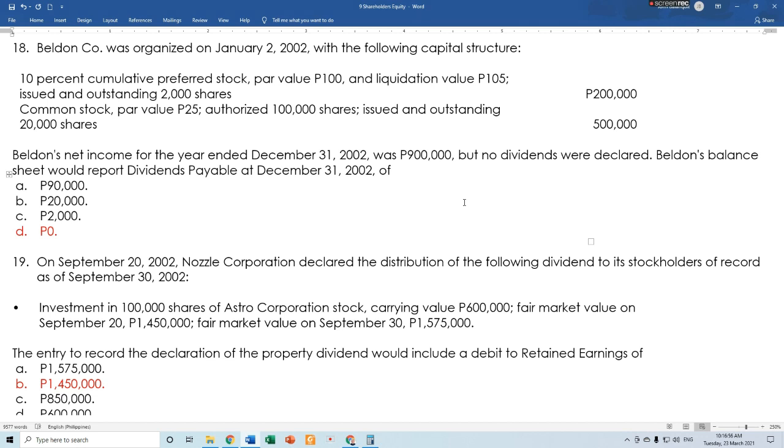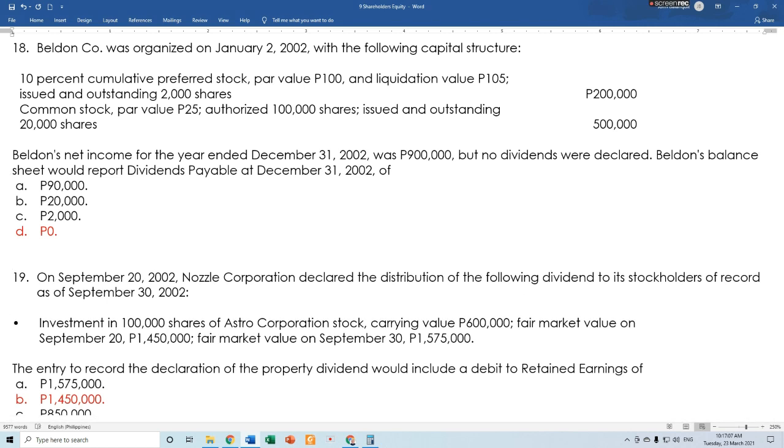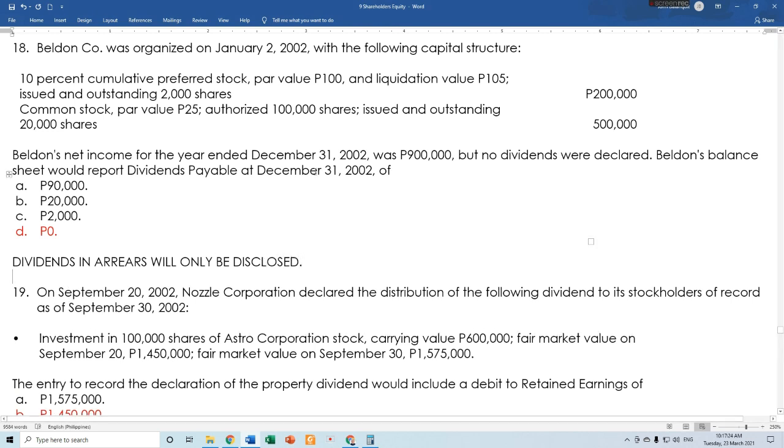Even though the preferred shares are cumulative, okay, there will be no dividends payable until there is a declaration. Okay, so ilagay na lang natin na note dito, dividends in arrears will only be disclosed. Disclosed lang. Yan, walang payable na i-recognize. Okay, kaya 0 ang sagot. Okay, so that's our answer for number 18.